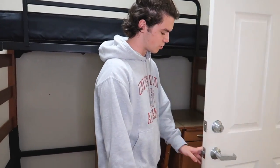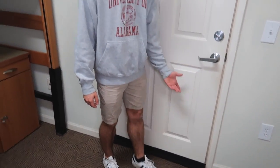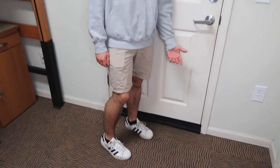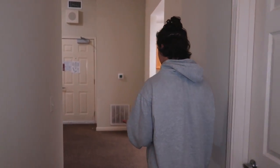And then he also ordered this thing online that goes under the door, because there is some space under the door. So a little bit of the sound comes through even if the door's shut, but he got this thing. You can shove it under the door and it blocks out sound. All right, well, I think that's it.